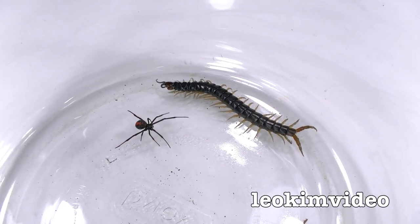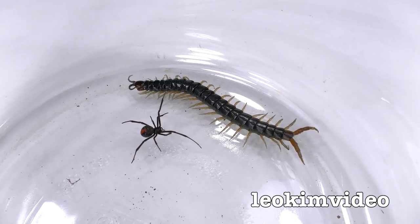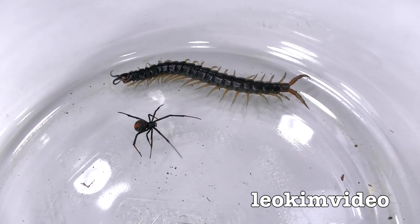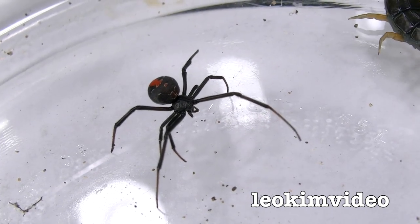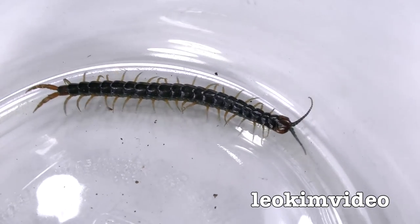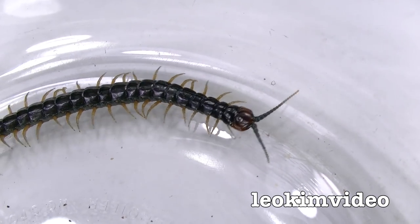The redback spider is again looking like victory if you ask me. It is coming up to the centipede. That centipede hasn't moved much since whatever happened in the face, and the redback spider seems to have got control here. Mind you, the centipede is back up and mobile. It's moving again. It's freed up whatever is in its face, and it's looking very, very aggro.